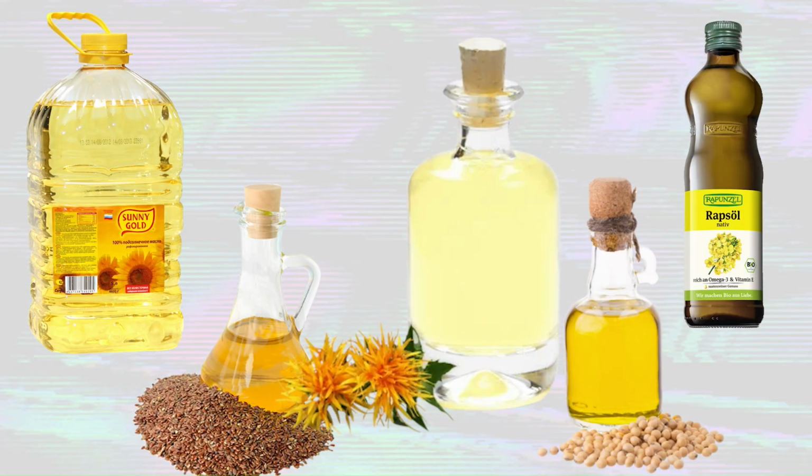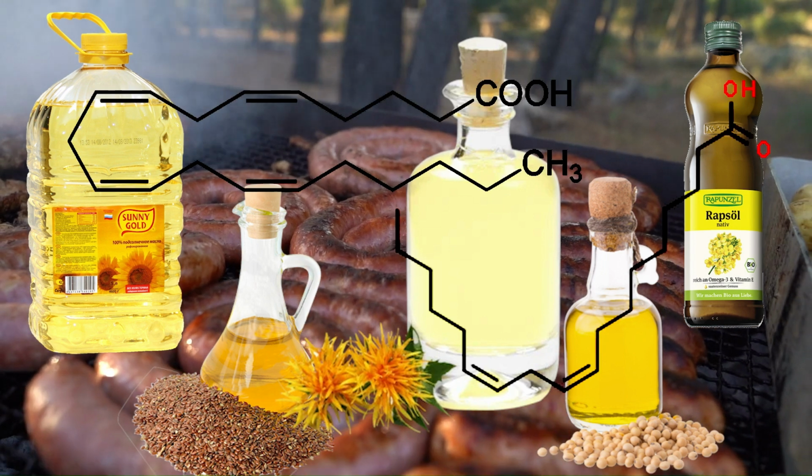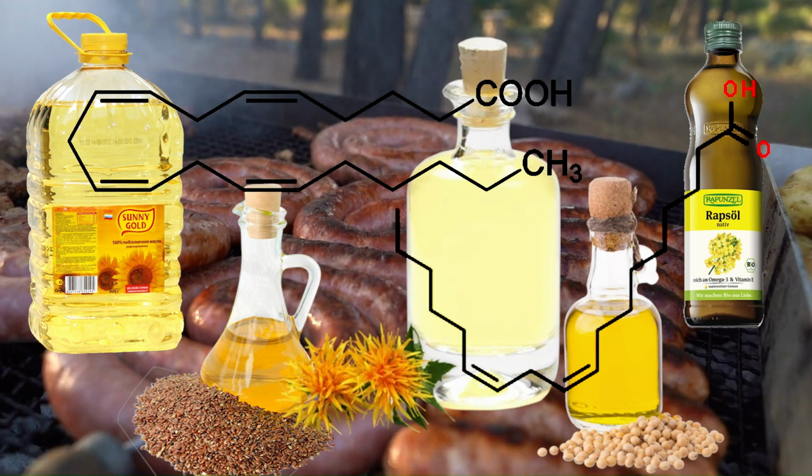Now, these seed oils and vegetable oils are often found inside of processed foods, and they contain a lot of omega-6, which is seen as quite a healthy thing.